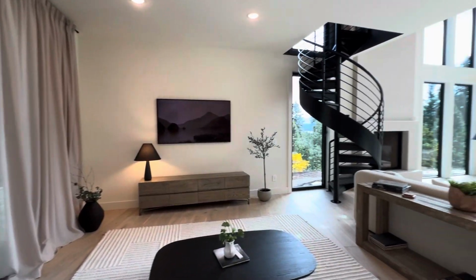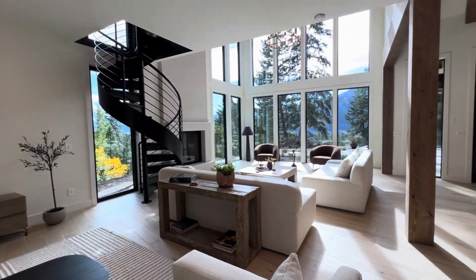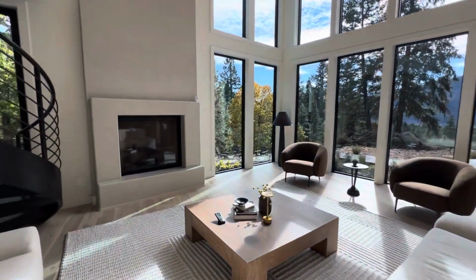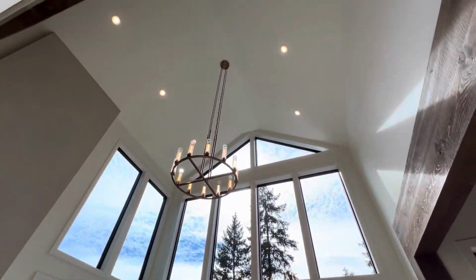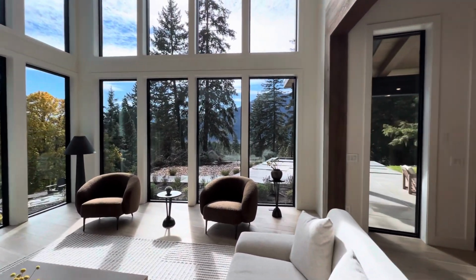We've got this living room, formal living room. They've got a picture TV up on the wall, spiral staircase up to a library. And then into the main living room, we got a gas fireplace there. And then this is vaulted up two stories, which is super awesome. Floor to ceiling windows everywhere here, which is gorgeous.